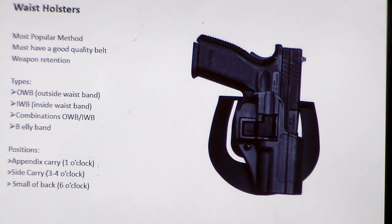Okay, I'm going to do a video today. It's just a PowerPoint slide presentation I have about holsters, concealed carry holsters, and there's different types of holsters, drawbacks, advantages to each, and just some different information about them. The first type I've got a picture here is a waist holster, just a common outside the waistband holster.